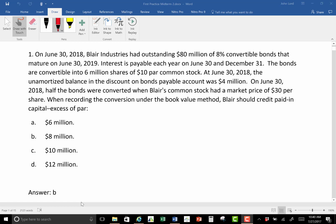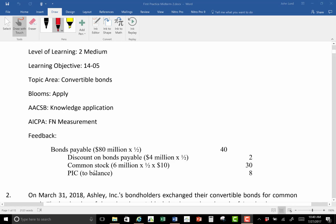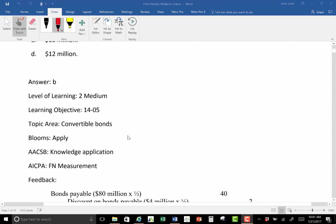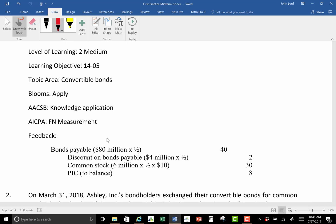Okay. Now, when you look at the solution here, notice that because they have cashed in half of the bonds and the bond payable total was $80 million, then if we're cashing in half the bonds, you're giving the bonds back to me and I'm going to go ahead and issue you the stock. So we have to take half the bonds off, right? Since we are turning in half the bonds, then we should take in half the discount. The discount was 4. A discount, of course, is going to be a debit when we issue the bonds. And so if we're taking the bonds off the books and we want to get rid of half of that discount, we should credit the discount, right, to get rid of it.